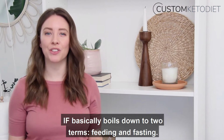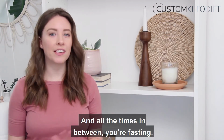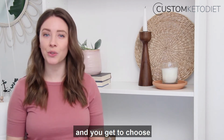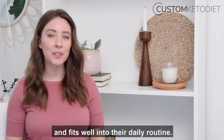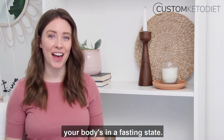IF basically boils down to two terms, feeding and fasting. You're in a feeding state when you're eating, and all the times in between you're fasting. Easy, right? Okay, so here's the deal. There's several different methods for fasting, and you get to choose which one works best for your lifestyle. Most people find that at least one of the following is compatible with their life and fits well into their daily routine.